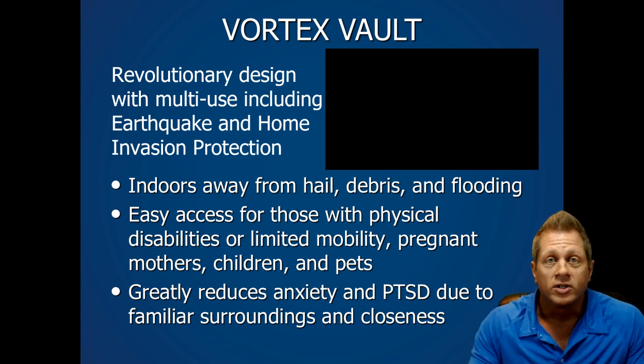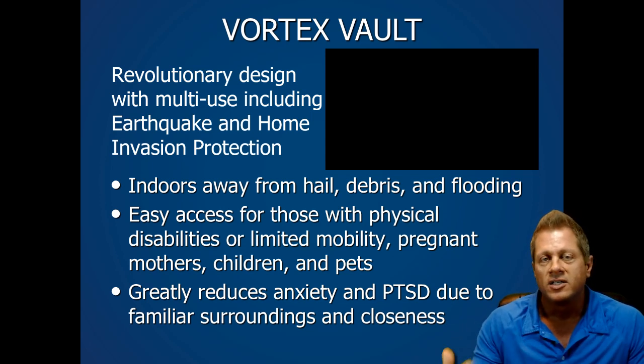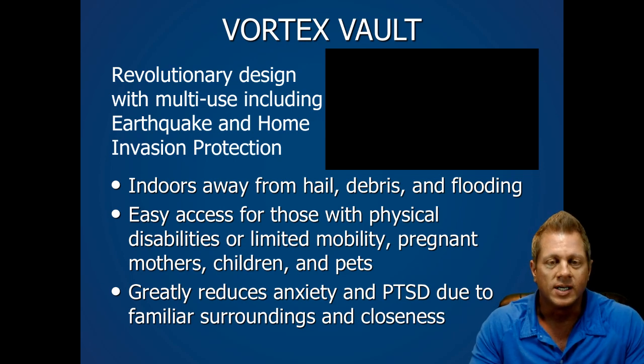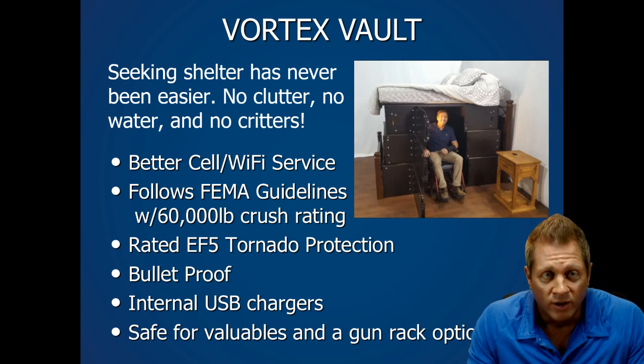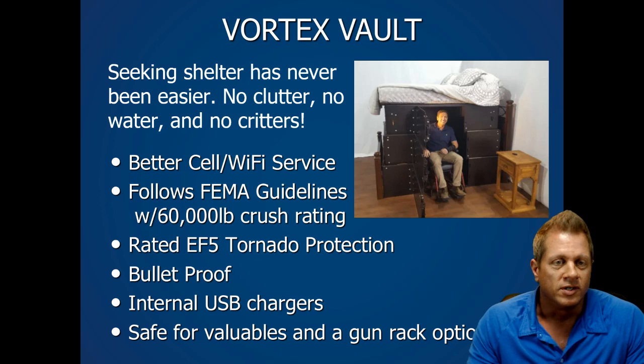You can watch your television. You've got the refrigerator right across the hallway. All these things make you feel more comfortable. You can leave that door open until you have to close it. Plus, there are some other benefits of this. Like I said, besides the fact there's no water, flooding, or critters to deal with, you get better Wi-Fi service. You get better cell phone service.